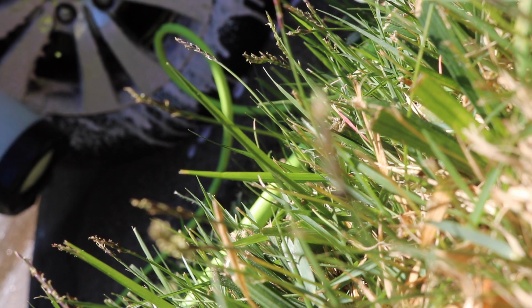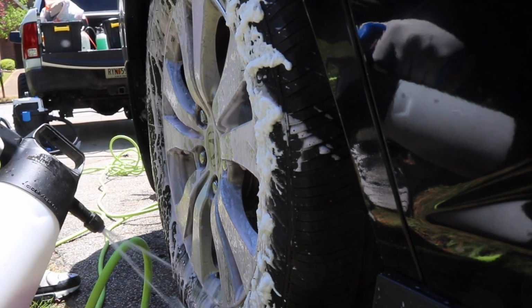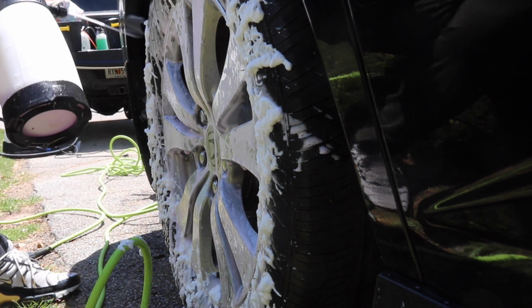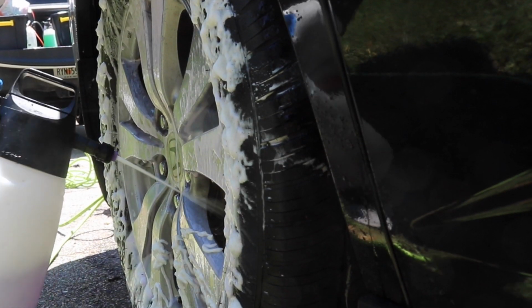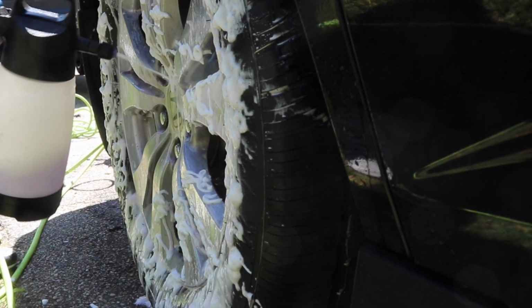Today we are on another Mo with detail, and today we're detailing this minivan. Fortunately this time this minivan isn't horrible like the past we've seen. If you haven't seen any of those videos, please go back to my older videos and check out all the horrible minivans that we do have on this channel.